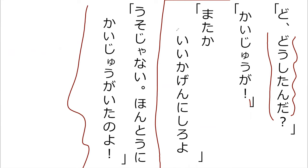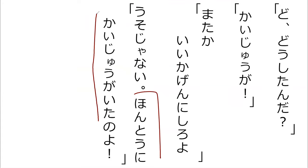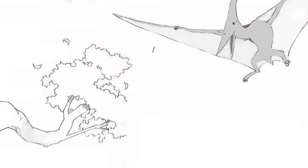And then what does Annie respond with? 嘘じゃない、本当に怪獣がいたのよ。 嘘じゃない。Do you know what an 嘘 is? 嘘じゃない。 Exactly. So what does 嘘じゃない mean? It's not a lie. Exactly. 本当に怪獣がいたのよ。What does that mean? It really is a dinosaur. Exactly. There really is a dinosaur here, you know?